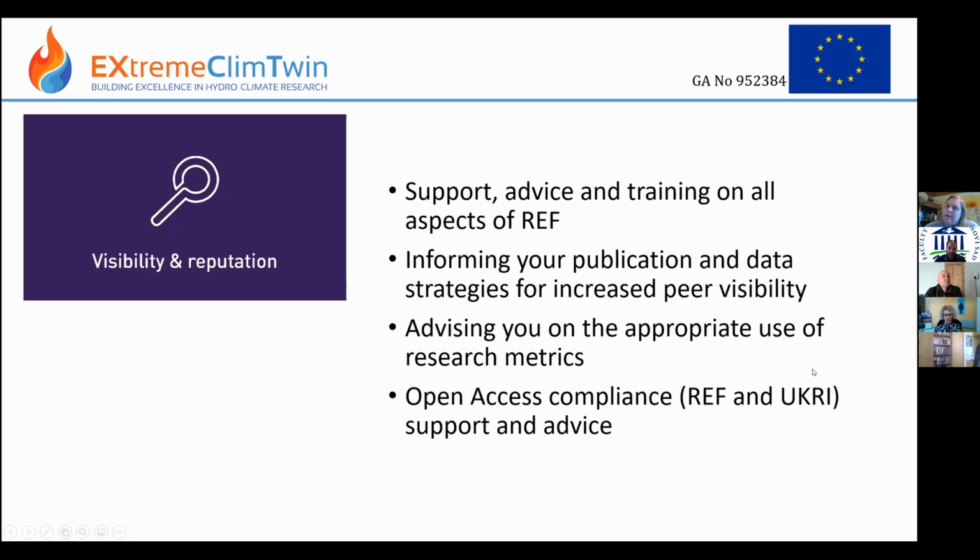And then we also look at visibility and reputation. So I mentioned REF, which is the Research Excellence Framework. So they provide advice around that and manage the process. But we've also got some really great people who have expertise around publishing papers and the kind of ethical ways of doing that with open access and being fair to people.